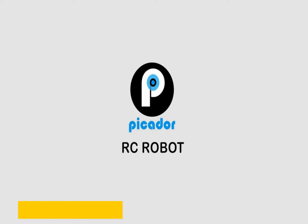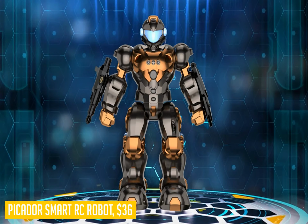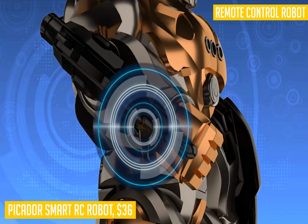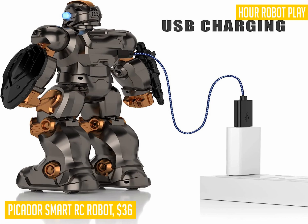Looking for the perfect gift for a tech-savvy kid aged 5 to 10? Look no further than the Picador Programmable Smart RC Robot Toy. With its upgraded matte metal appearance, this robot is not only a playmate but also a stunning model for display. With LED glowing eyes, magic sound effects, and simulated machine guns, it's guaranteed to captivate toy model lovers of all ages.